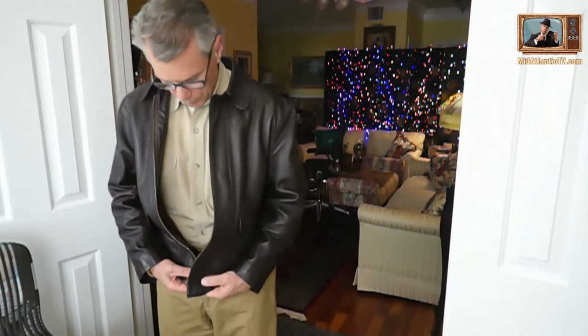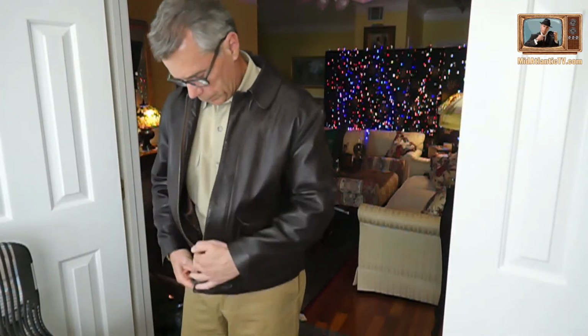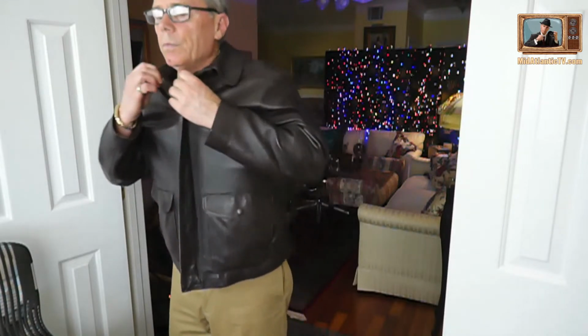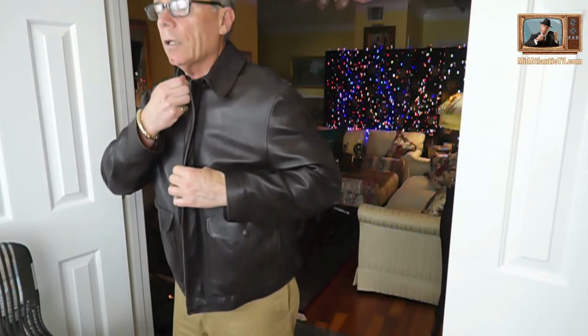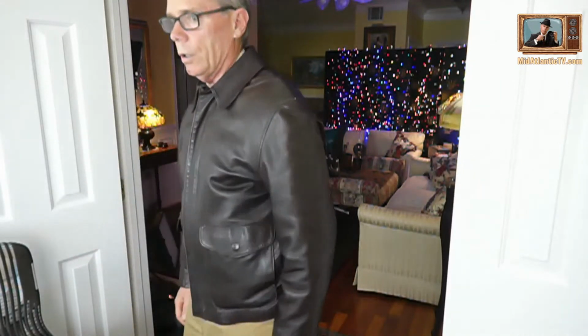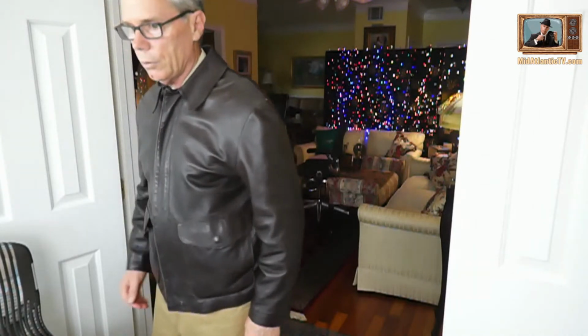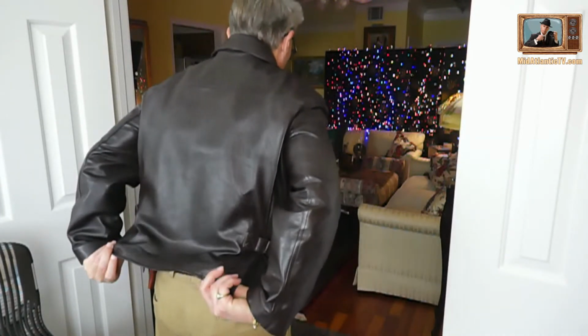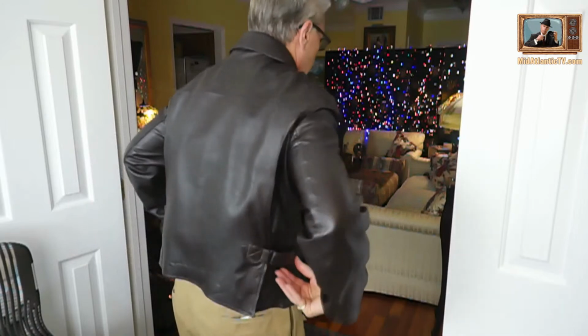Now, if I zip it all the way up, it comes back off the shoulders and the collar comes in tight all the way around, and you get a different look, but it's zipped up. But see, I've got very good freedom of movement with the bi-swing back. I've got the two basically vents here, right? And the adjustment on the side makes it very, very comfortable.